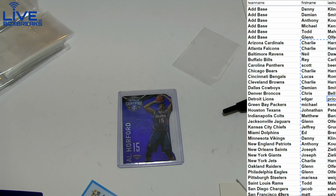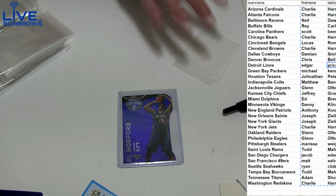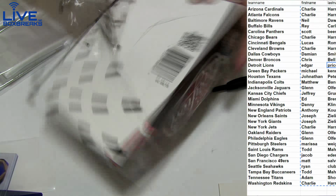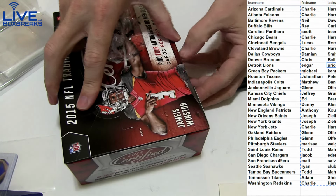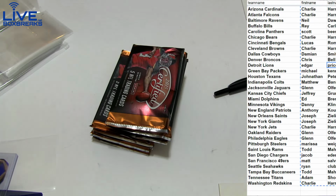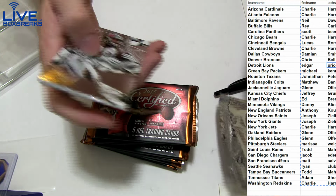All right, there's our ad base. We'll go ahead and scoot it down a little bit. Let's do it. Fourth box of the case. Time for one of those big auto patches. Yeah, that Chris Bryant was nasty. Fresh golds, fresh silvers loaded up. Find some more nasty stuff, that's for sure.